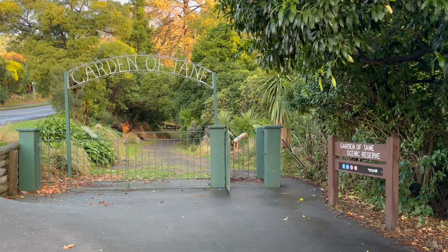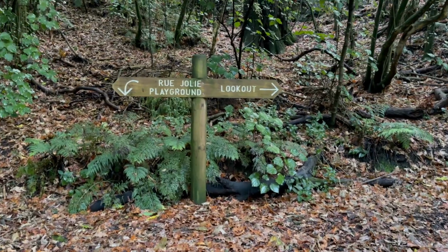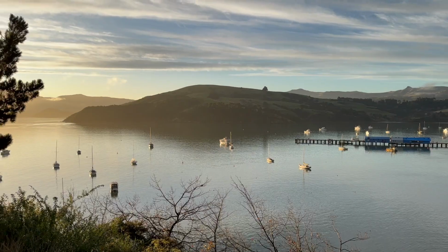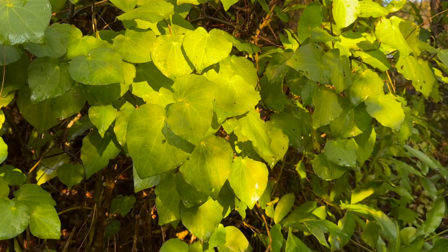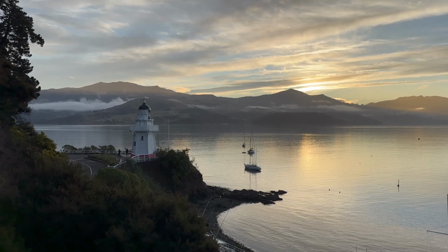Then for a little after dinner walk, head to the Garden of Tane. This is a small walking path around the gardens and through the trees, but there are 2 lookout points here which have the most incredible views of the town, harbour and mountains. If you can time it in with the sunset, you'll not be disappointed.